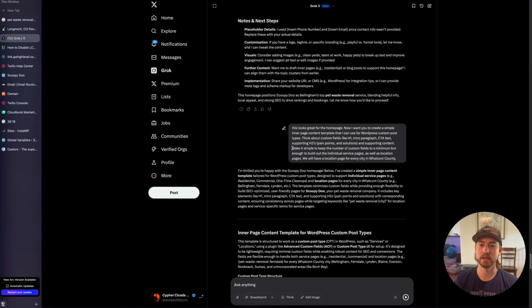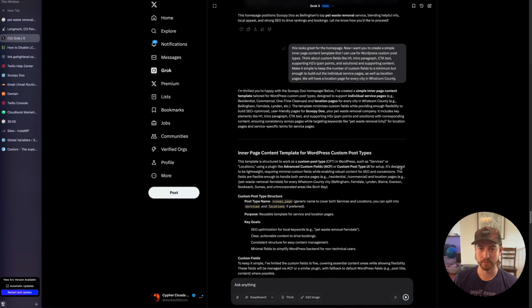I think we're just going to keep this site structure very simple. So for the location pages, it will literally just be a service, custom post type service, but the category will actually be the city name. So that way we can query different cities. So for example, the main city, Bellingham, will query all of the services under Bellingham, so on and so forth for all the different services. And then we will have a different location page for every city in the county.